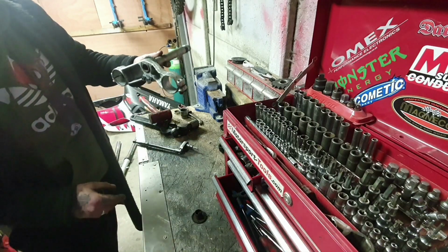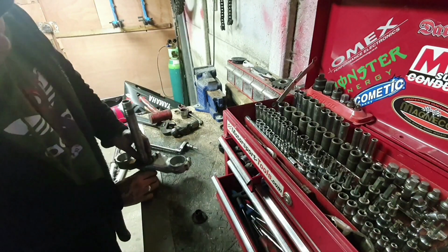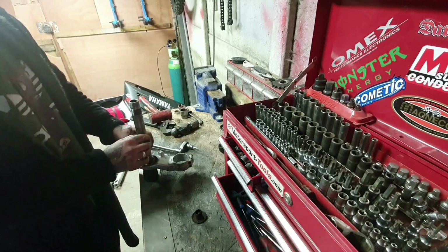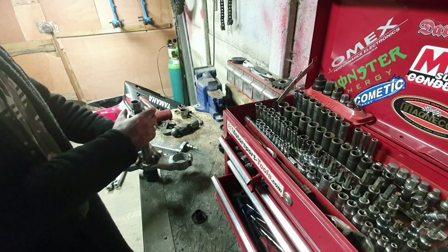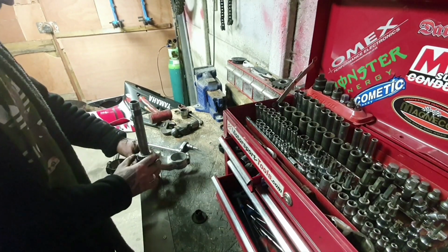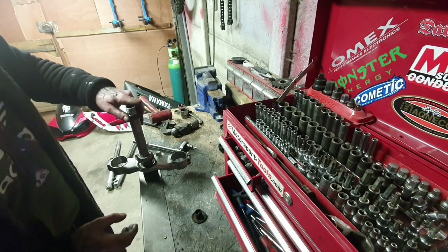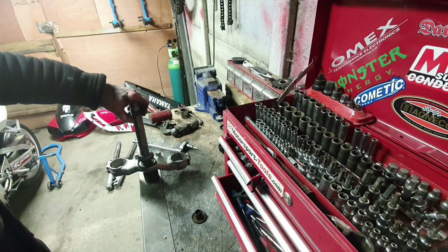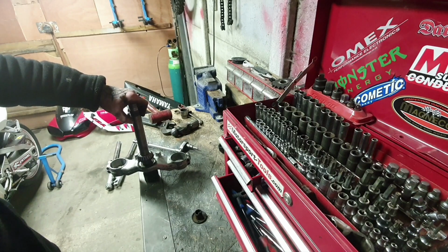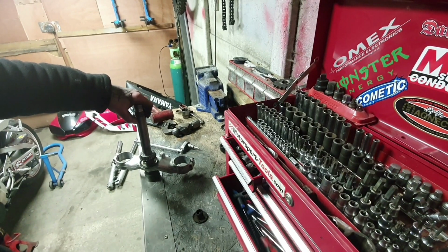What I need is a socket. There's the back end of the socket, just down it on there so that can't drop anywhere. I don't like that. Might have to look into that. One bearing. Now, this might end up being a bit difficult, but what I've got to do is use a chisel or a flat punch, and try and knock that down, work it down.